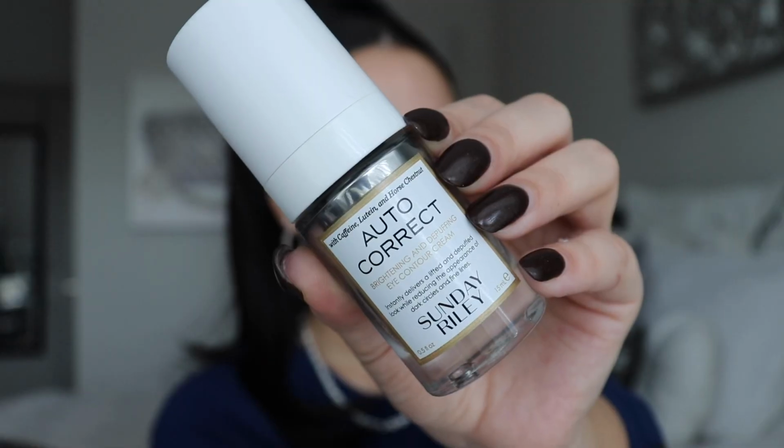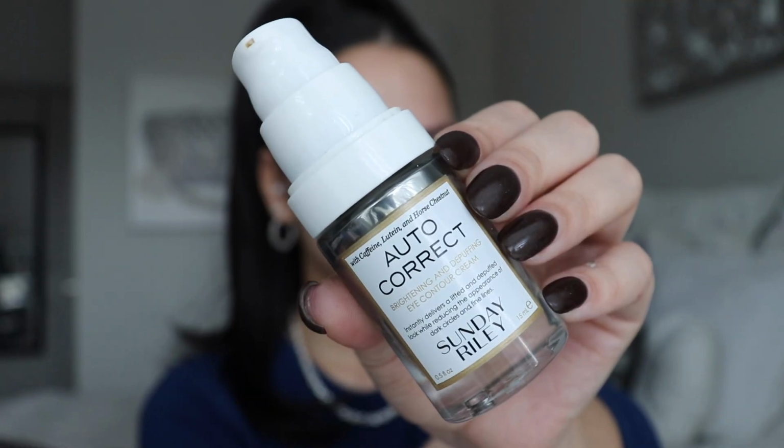I'm obsessed. And then of course I have to go in with the Sunday Riley Autocorrect Eye Cream, and this eye cream has caffeine in it, so it helps to depuff and brighten as well over time. And I just apply this just to my eyes, and that is it. It's also very hydrating and smooth, which is why I love this eye cream. And I've actually repurchased it multiple times at this point as well. Honestly, all these products that I've mentioned in today's video, I've repurchased multiple times. That's how much I love all of them.